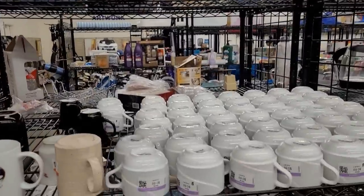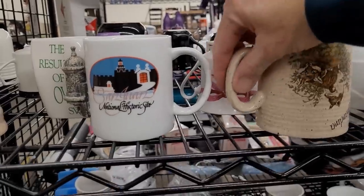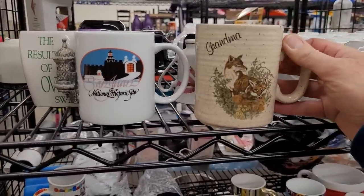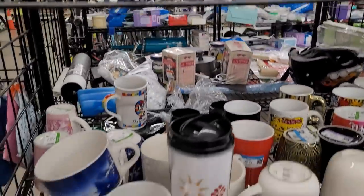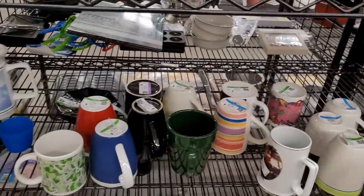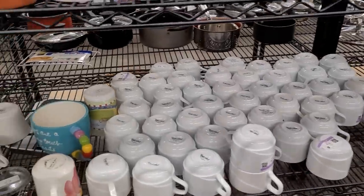Just popping back up here to the mug section to have a look. Ooh, look at this. I love this speckledy finish. It's very vintage. It's got a fox on it. Churchill, England. It's got grandma. No chips on the top. Let's get that one. What else can we find? All different mugs, lots of those. Looks like a restaurant donated there.